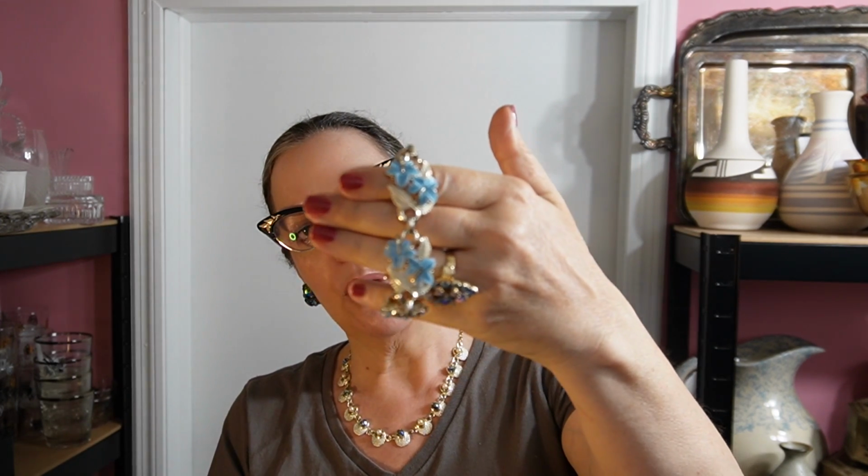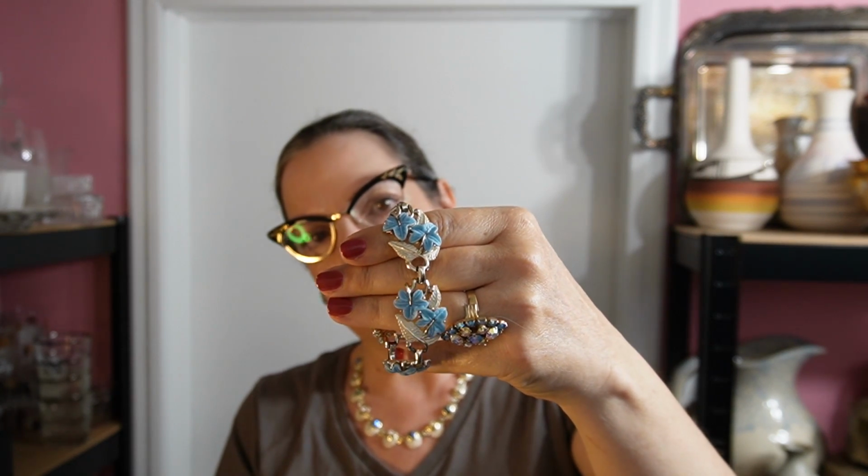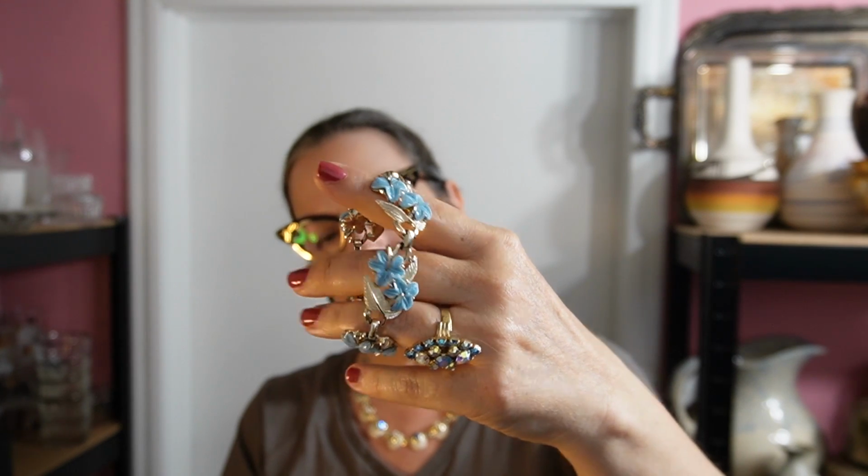But it's my opinion, which is not worth much, but anywho, I think it's a Coro from the 60s. Thermoset, lucite, bakelite molded, melted into the metal, and then enamel. And it's in really good shape.